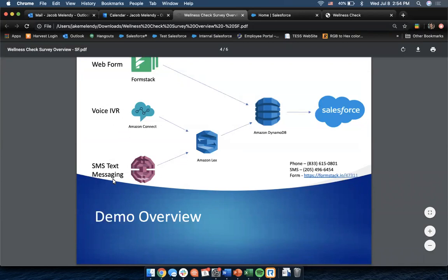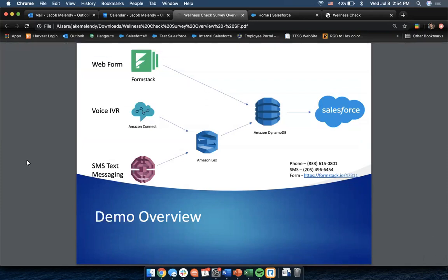A general overview of the demo today, we'll be looking at FormStack, Amazon Connect for the IVR, SMS text messaging using Amazon Pinpoint, which the IVR and Pinpoint will both flow into Amazon Lex, commonly known as Amazon Alexa, for voice recognition and processing of the input. All of this data is going to flow into an Amazon DynamoDB database, which is effectively our table where we'll be able to process the inputs, which will eventually get into Salesforce for the enhanced analytics.